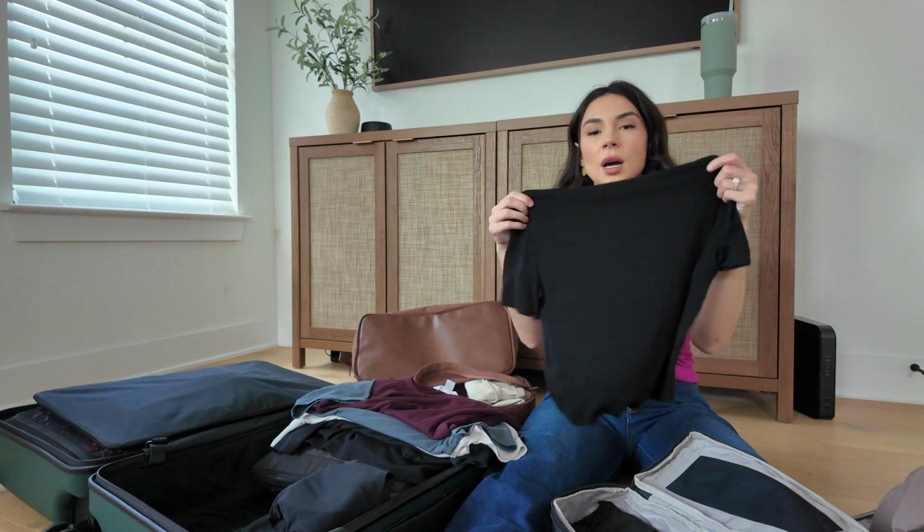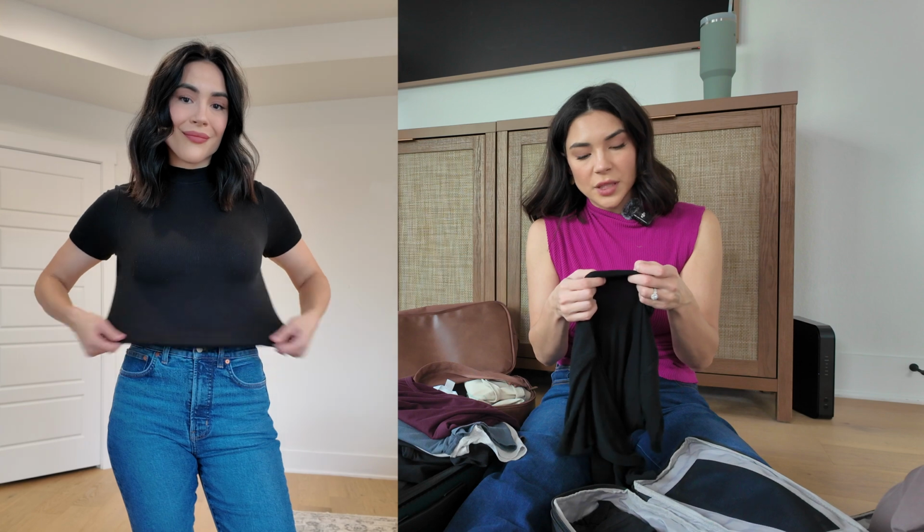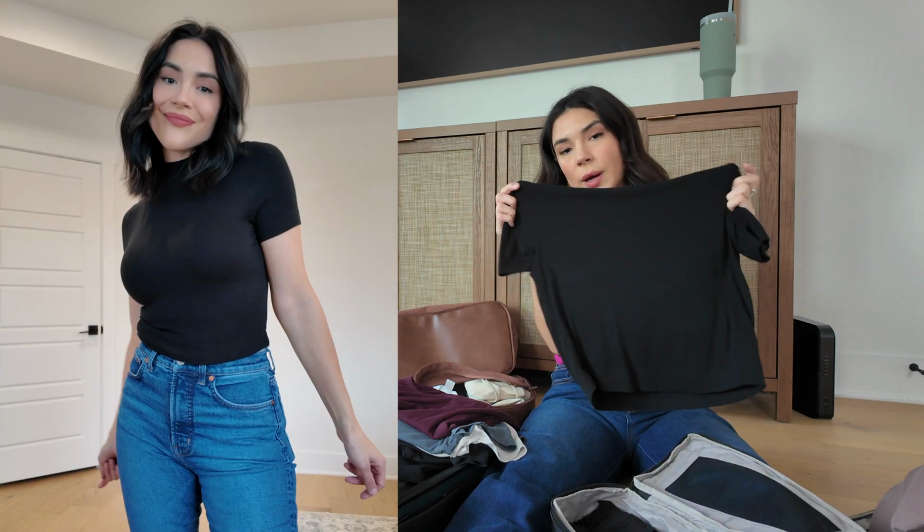This is a mock neck crop shirt from Aritzia a couple of years ago. I'm not entirely sure which one it is, but it's from Babaton. This is my go-to favorite shirt ever. It's super stretchy. It's kind of like sweater material. It's just perfect.